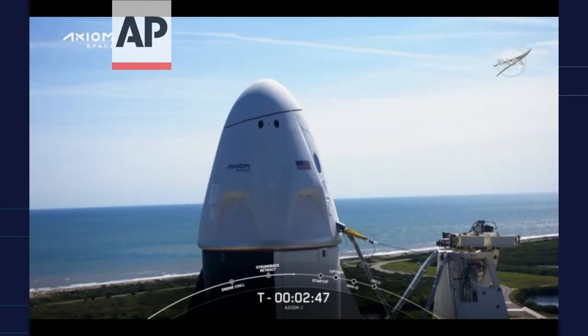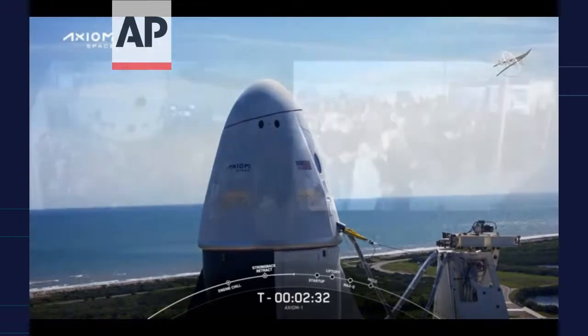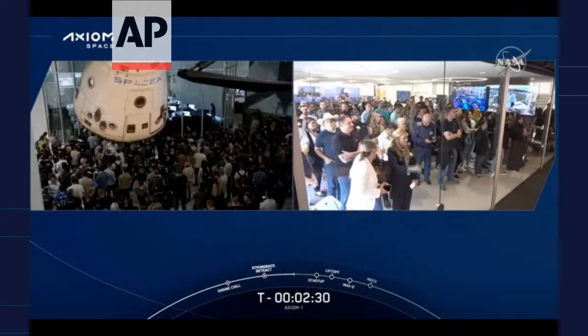We're under 3 minutes until liftoff of the Axiom 1 mission. Dragon is in terminal count and is on internal power. All right, there we heard that Dragon is on internal power. As I was saying, we're getting close. The crowds are growing. The excitement is palpable.